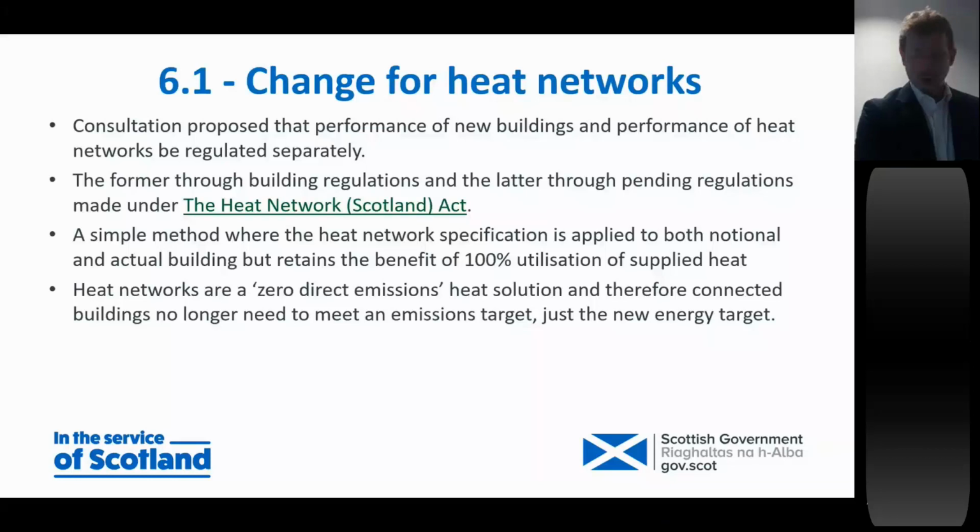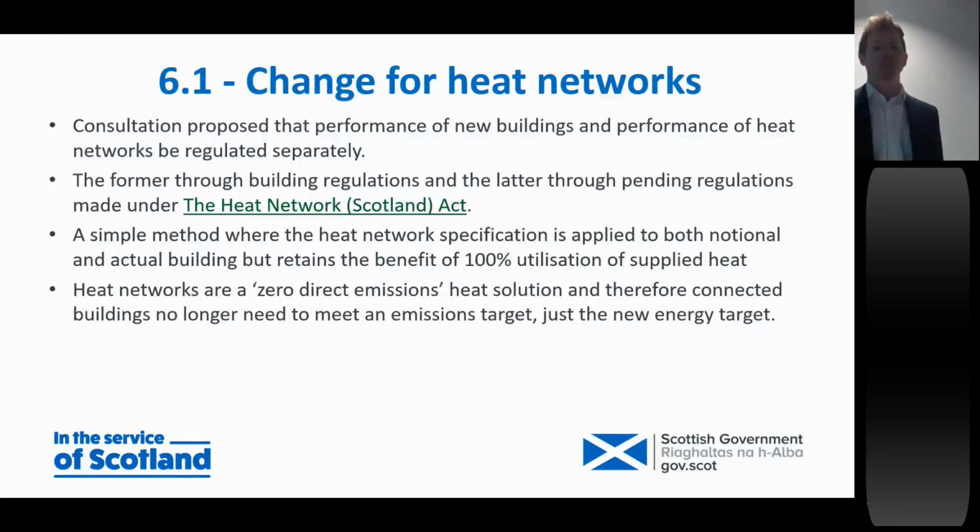So I've touched on this first point a couple of times throughout the presentation. The consultation proposed that the performance of new buildings and the performance of heat networks are to be regulated separately. So the new building itself is going to be regulated through building standards and building regulations, and then the performance of the heat network itself is going to be regulated through pending heat network regulations or the Heat Network Act.